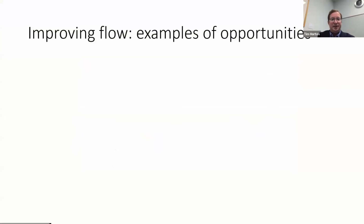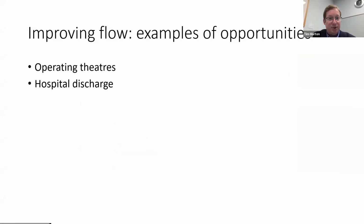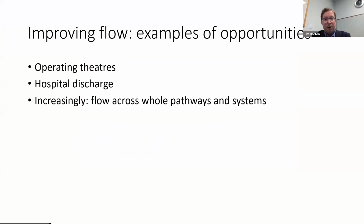If you move on to the next slide, we can see some examples of opportunities that are being talked about a lot at the moment. One is operating theatres, where it's estimated that around 2/5 of theatre lists don't run to capacity due to late starts or slow turnarounds or early finishes. Another recent major focus for flow improvement has been emergency care, not just the back door with hospital discharge, but also the front door as well, trying to get people early access to a senior decision maker. And then increasingly, with the advent of integrated care systems, we're seeing more and more attention turning to flow across whole pathways and systems.